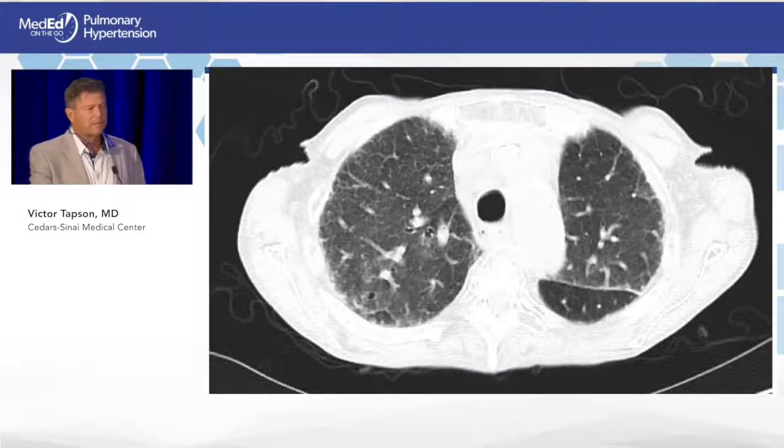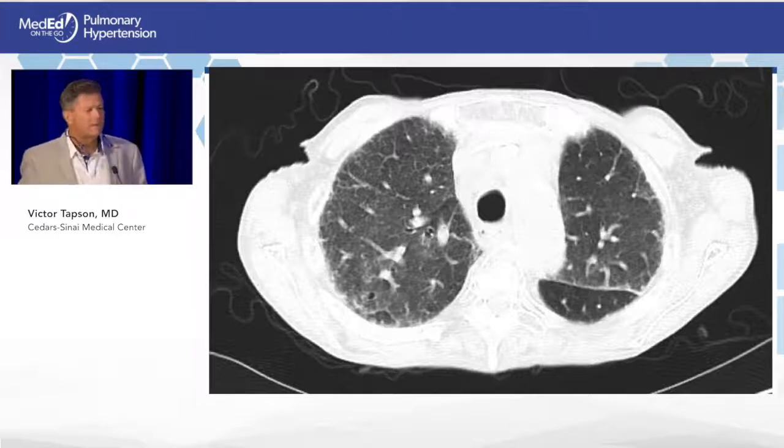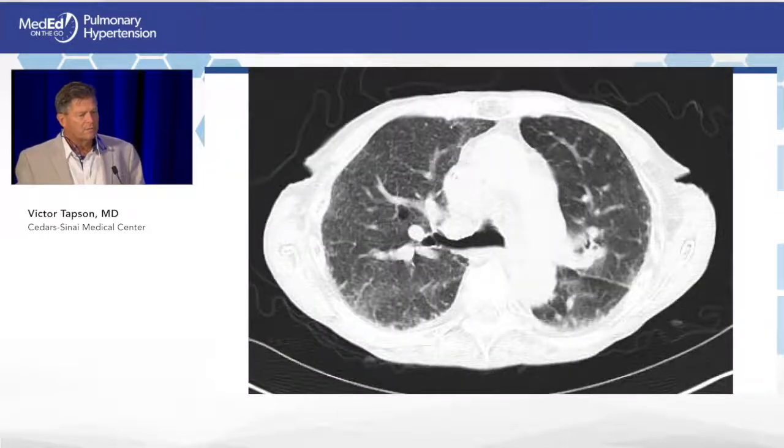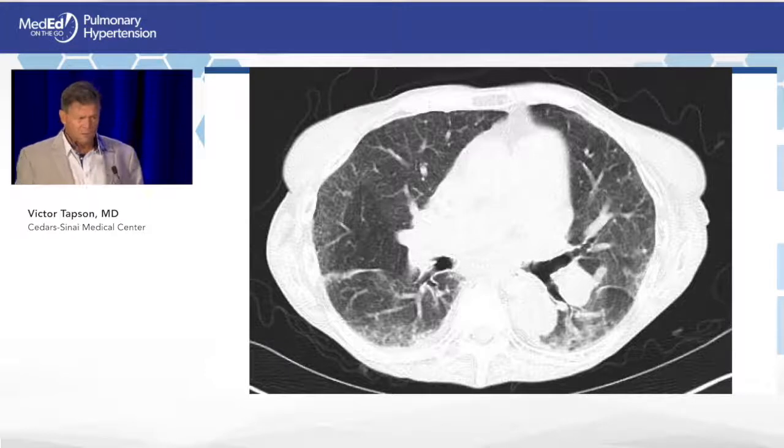So let's look at the CT scan that we got here. Do we need a CT? She has crackles. CT's not normal, right? I mean, there's some reticulation, a little bit of ground glass. Let me just run through it here. So maybe a little motion artifact, but ground glass, not normal. Let's see if we're getting on the lower lungs. We're not seeing honeycombing, right? I don't see honeycombing here, but there's clearly something going on.